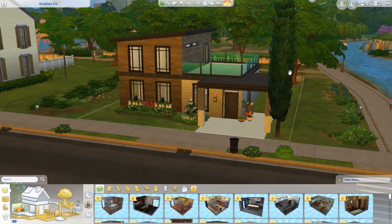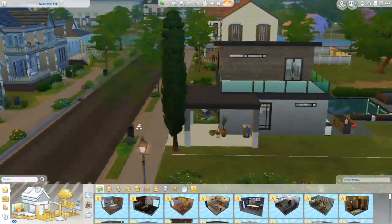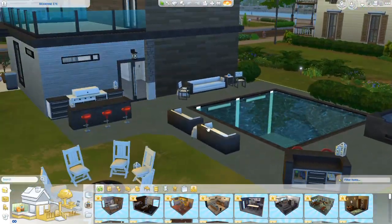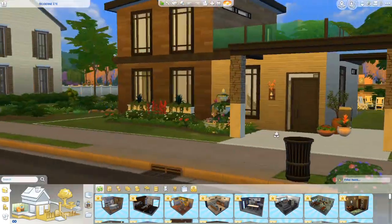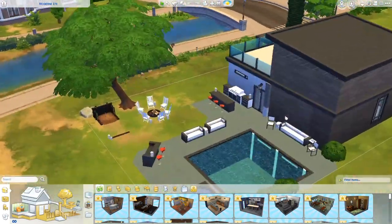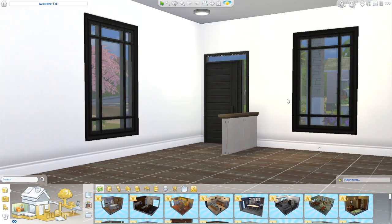I want to look around, check out the backyard. There's a really cute porch right there. And then when you go around to the back, there's this really awesome decked out patio that looks really great for hosting, honestly. You got a bonfire, you got a bar, you got a pool, you got a hot tub. This is what it looks like in the daylight. And then we're going to go in and check out her floor plans.